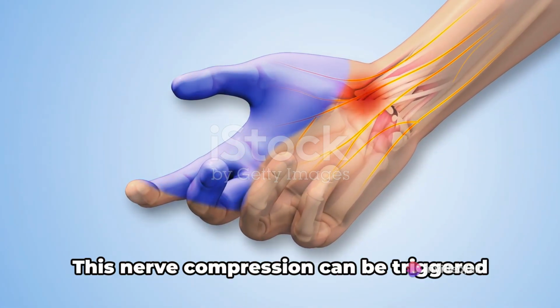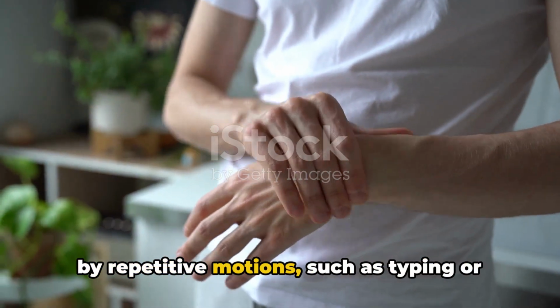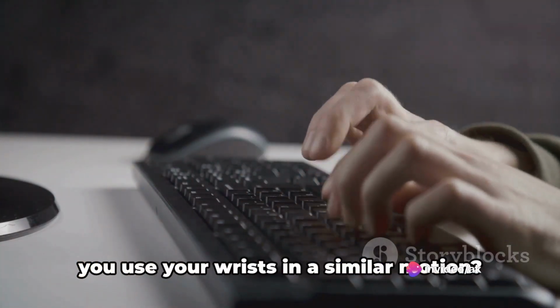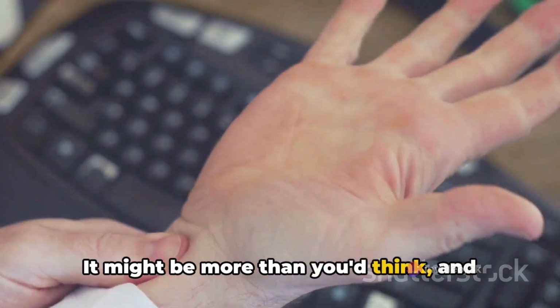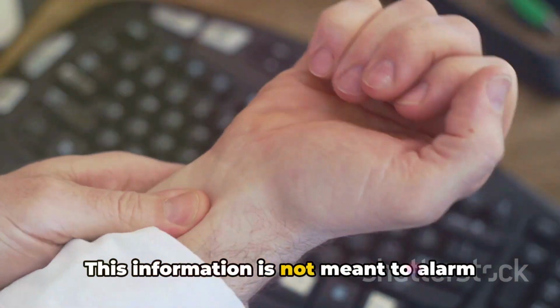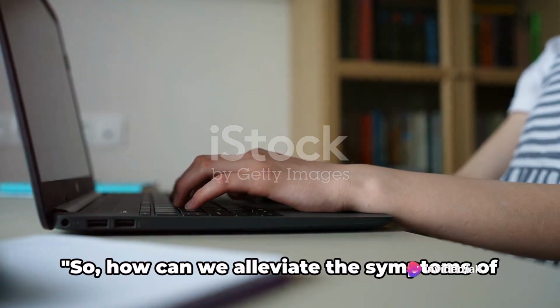through your wrist. This nerve compression can be triggered by repetitive motions, such as typing or any wrist movement you do repeatedly. Think about it. How many times a day do you use your wrists in a similar motion? It might be more than you'd think, and each time, you're potentially exerting pressure on that vital median nerve. This information is not meant to alarm you, but to raise awareness about this quite common condition.